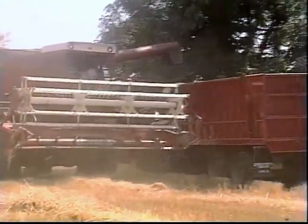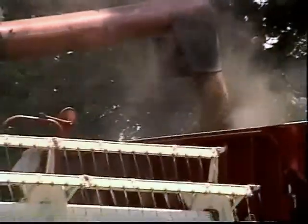Once the combine is filled with grain, it's unloaded into a truck waiting nearby.